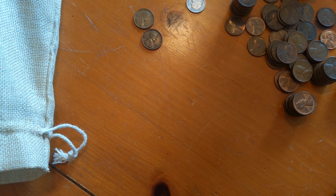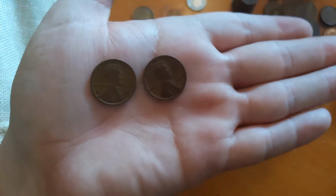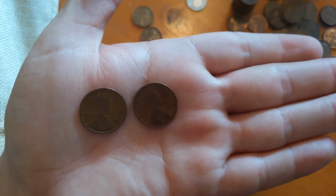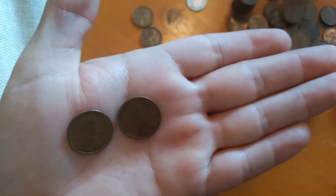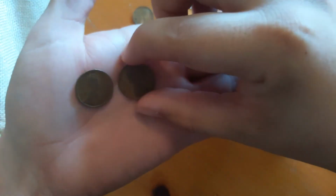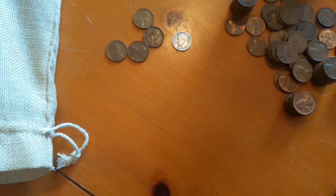So reading left to right, we've got a 1918 and a 1925. The 18 is really, really worn, and you can barely tell it's an 18. Like, if your grandpa was looking at it, he'd probably say it's a 1910. But 2 more oldies. But definitely the find of this hunt so far is the Roosevelt dime.